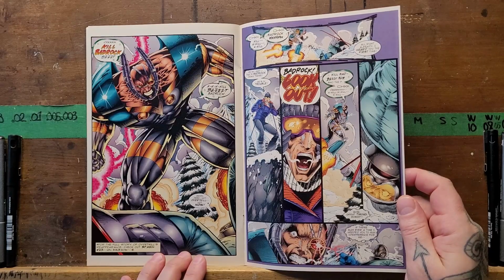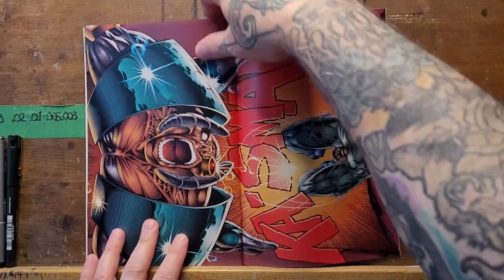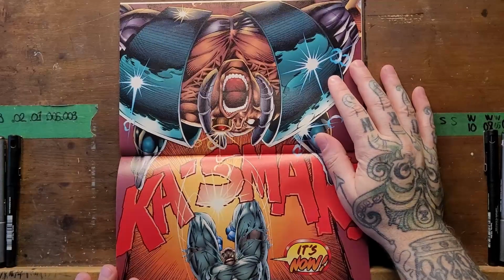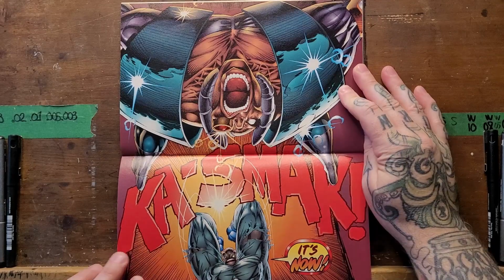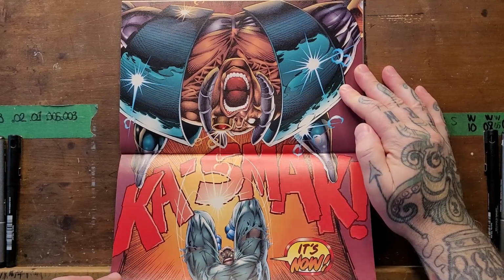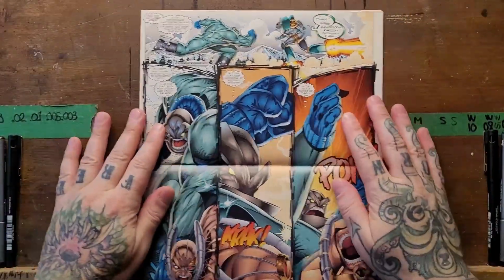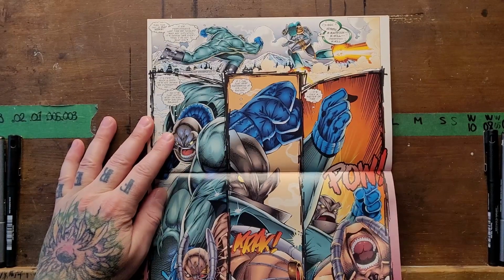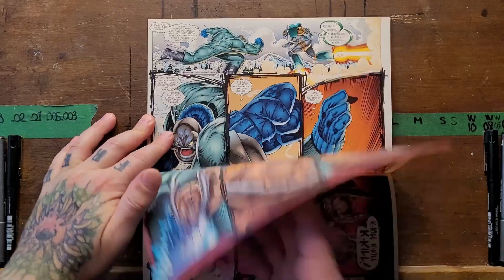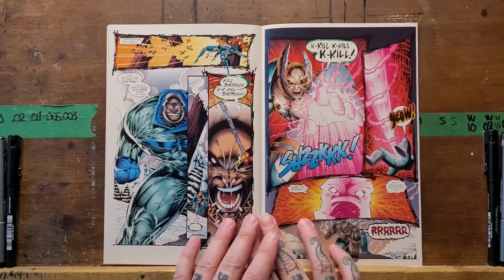So Overkill attacks Badrock. Badrock retaliates once again with a completely not needed double page splash. Really an easy way to get through 2 pages, right? That's all I'll say about that. And okay, well, it's a Rob Liefeld comic, so we're gonna have to stay vertical. And we basically just got a whole sequence of Badrock punching the crap out of Overkill. Back to horizontal.